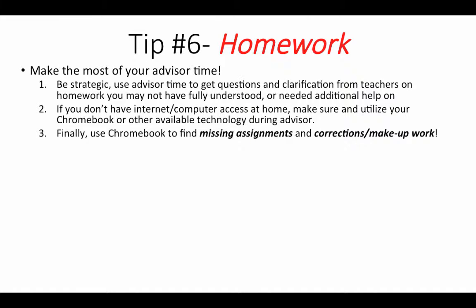Here at HMS, we have advisor time, which is a wonderful thing, but we got to be strategic and smart about how we use our advisor time. Use advisor time to get questions answered if you have questions from teachers. Use advisor time to get clarification from teachers on your homework if you don't fully understand it or you need additional help on it. We have a lot of homework that requires the internet or requires computers. If you don't have the internet or computers at home, make sure you're using advisor time to use one of the hundreds of Chromebooks we have here at HMS or other technology during your advisor time.